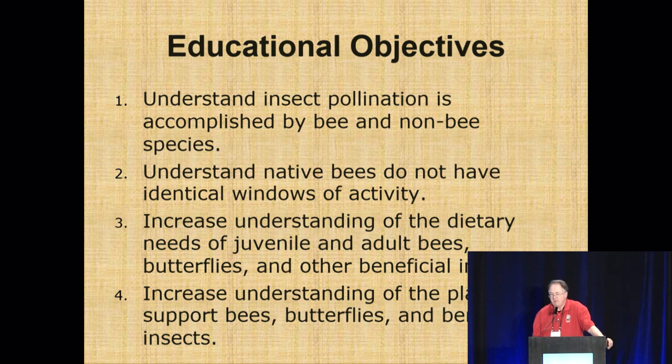The objectives of my presentation here are to increase the understanding that insect pollination is accomplished by bee and non-bee species, and to understand that native bees do not have identical windows of activity, and also to increase the understanding of the dietary needs of juvenile and adult bees, butterflies, and beneficial insects, and of the plants that support them.